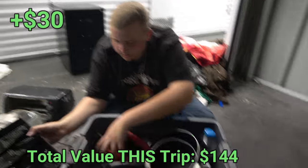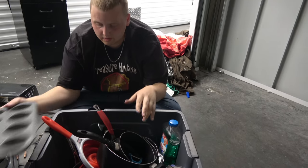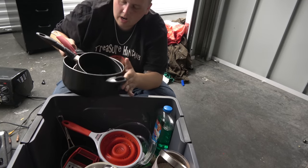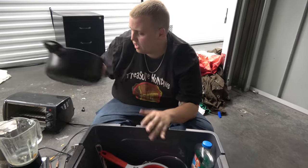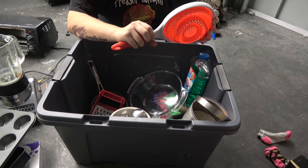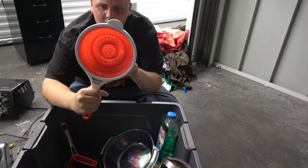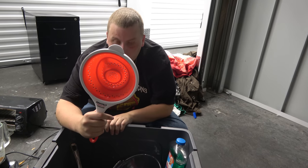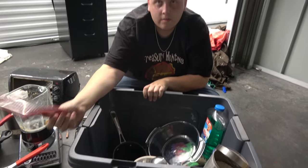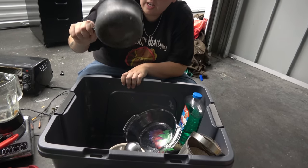Drain board thingy. Couple muffin pans. Everything needs to be washed though. And look, one, two, three, four pots and pans here. $1 a piece, that's another $4. So what else? What is that? A strainer? A rubber strainer. You ever seen that? I've never seen that. Flatten cheese grater. Another pan, another dollar.